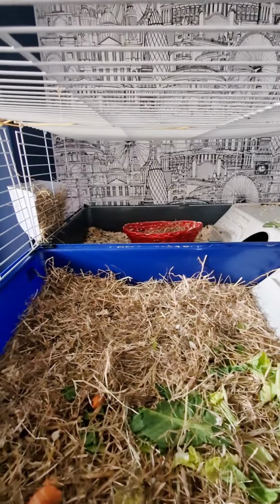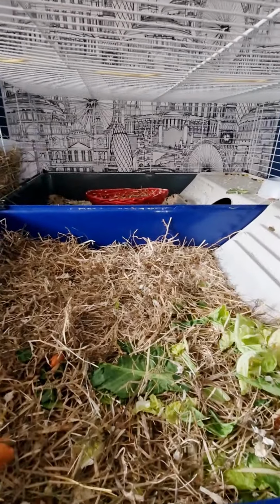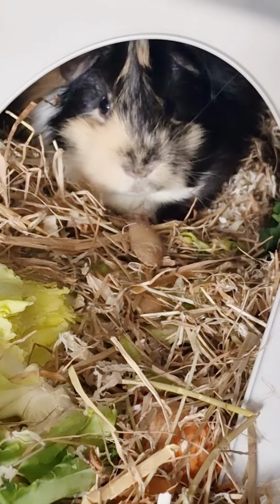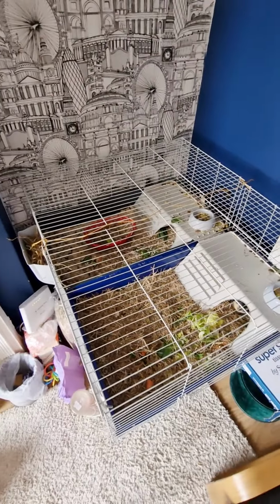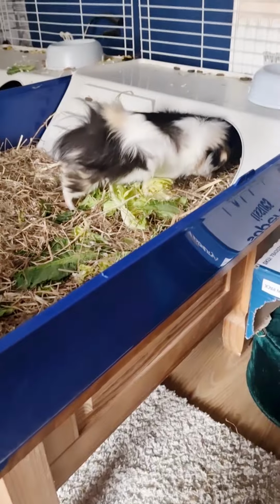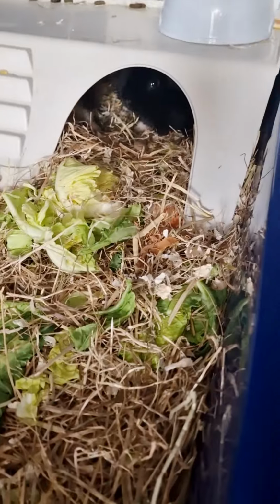We've combined the houses. They absolutely love it. They go around like little torpedoes all night. Look at little Cottontail. He's the boss pig, he is. That's what it's like. So yeah, we needed to make room. There's Nibbles running off. Oh, look at them. They're just so cute, honestly.